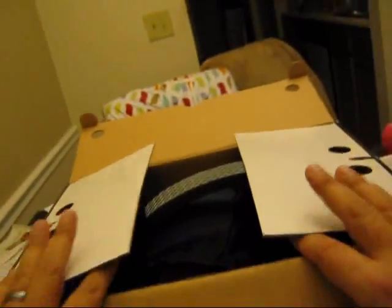This box has been opened, so this is not a true first unboxing. It comes with a little protector there, and the helmet comes in a bag, which I thought was kind of cool. There's nothing else in there, so we'll set that aside. There's the logo on it there.